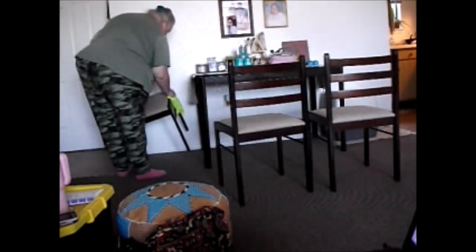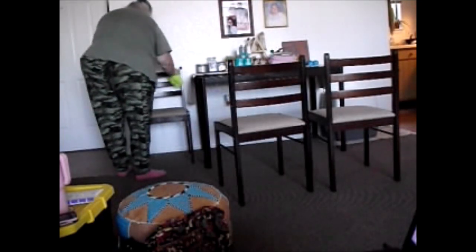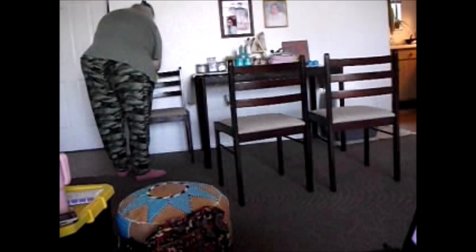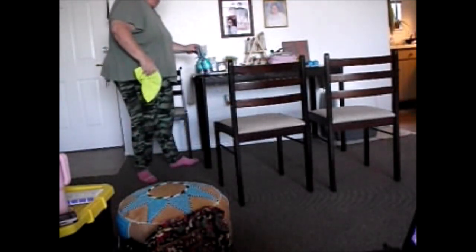That chair right there is the chair that most people who come to visit me sit on. Rowley, our apartment maintenance man, sits there. My mom, when she comes, usually sits on one of those chairs. It's just very convenient by the door. So that's where they sit, usually.